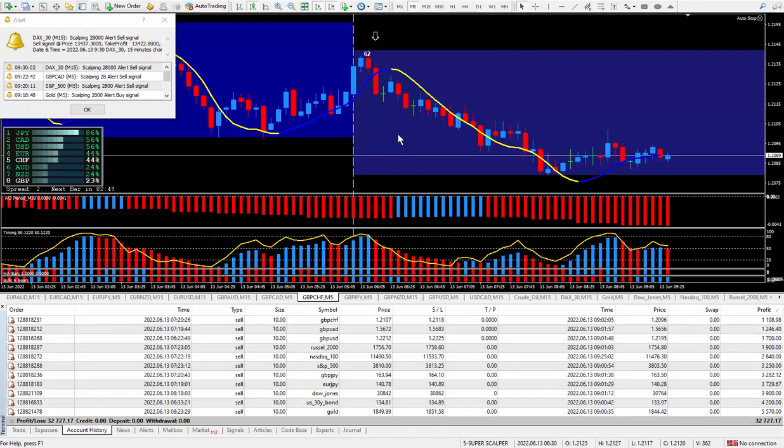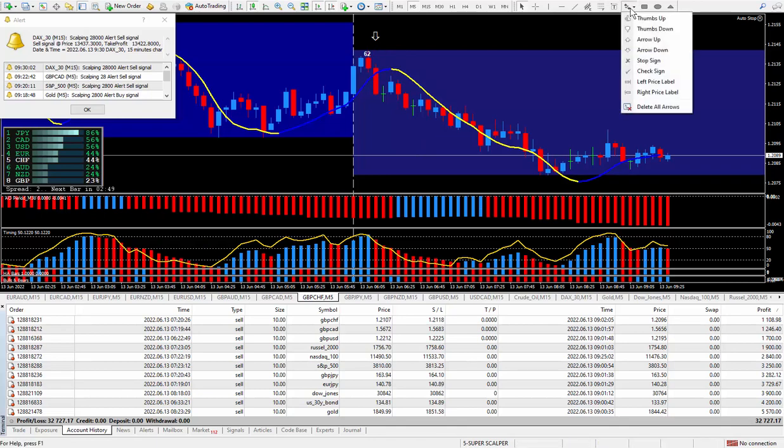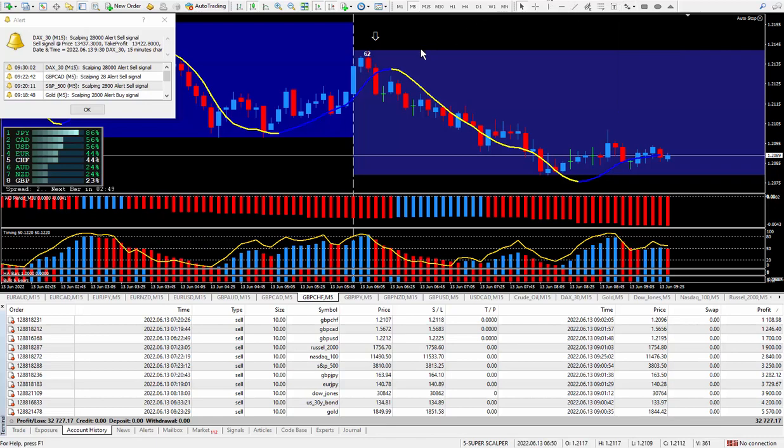Now once I figure out from my daily trade plan whether I should be buying or selling, I manually put in this arrow, either up or down. It is not part of the Super Scalper. I just go over here and put either an up or a down arrow. So that reminds me if I want to be buying or selling. So remember, you have to have a daily trade plan.